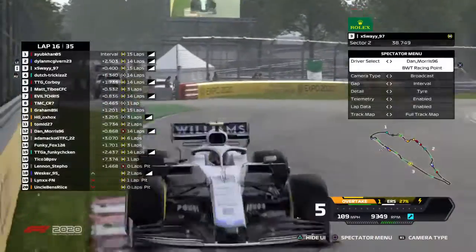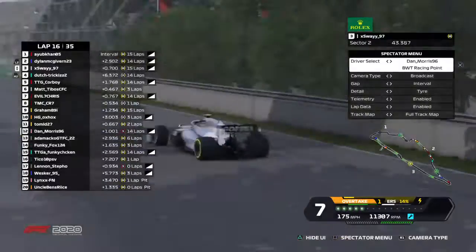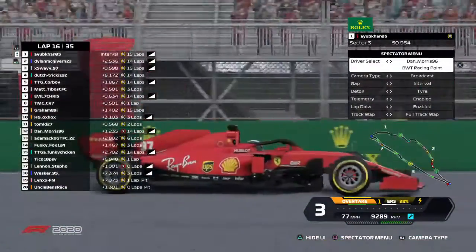Strategy's playing out. Oh, Matt Tibos is wide. Oh, sorry, Sway was wide there coming out of the chicane, heading to the wall, but got it turned. He chases Dylan. Abe Khan continues to lead.